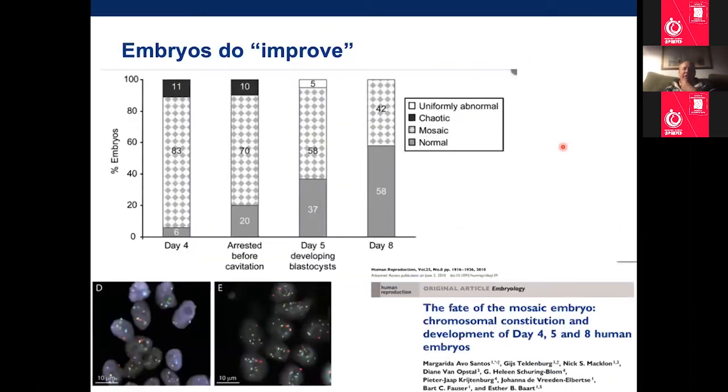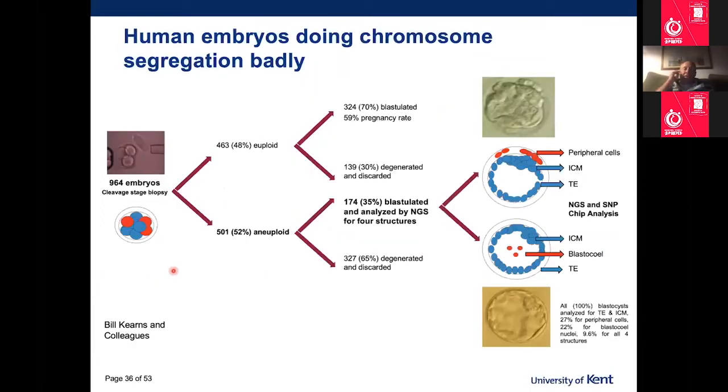So these aneuploid cells, what happens? Well, we've known for some time through FISH studies that the level of chromosome abnormality in day five embryos and beyond is lower than it is at day three and day four. And this is the study that we are just doing the corrections for at the moment, that we hope to publish in Human Reproduction. And it gives a very clear insight into what happens to these aneuploid cells. So we started at cleavage stage and we took one cell from it. About half, 48%, were euploid. So these were taken onto blastocyst stage and 70% of them blastulated with a 59% pregnancy rate. 30% degenerated and were discarded.